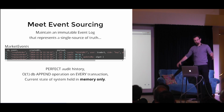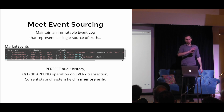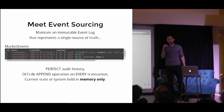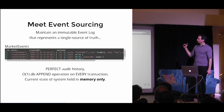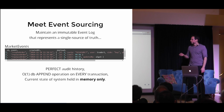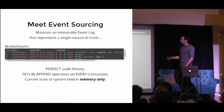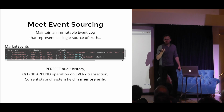This is where event sourcing steps in. Event sourcing says, screw current state. I don't care what the state is. I'm going to maintain an immutable event log. That's important, because once you record an event, that event never changes. An immutable event log that represents a single source of truth in the system. So instead of recording order 1, and then 5 minutes later the new state of order 1, I'm recording the events that actually occurred that caused the change in order 1.